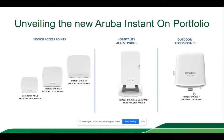So this access point is also capable of powering up another neighboring access point or another device. For example, if you want to power up some voice over IP phones, you can also do it by using this access point. It's a very interesting use case: the access point is powering up your VoIP phones, and you are saving some cabling cost.